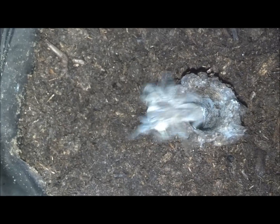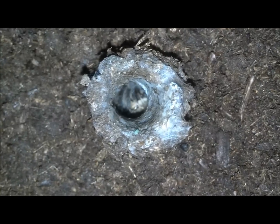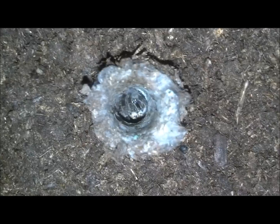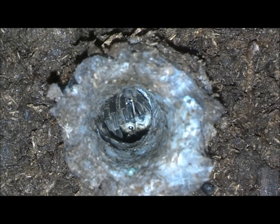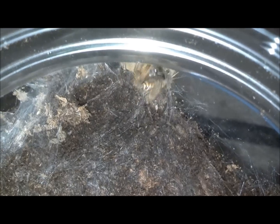Yeah, he burrowed down there, so it's hard to see, but yeah.